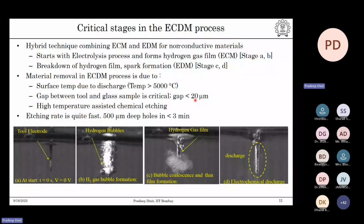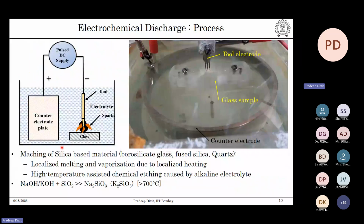If the gap is very large, what is going to happen here? If I go back, for example, if the gap is large here, the discharge energy is going to be there, but the surface temperature will not reach up and the chemical assisted etching is not going to take place.